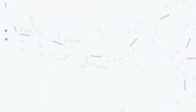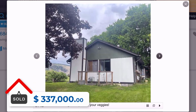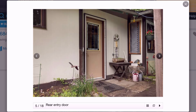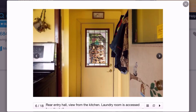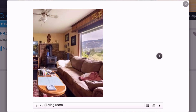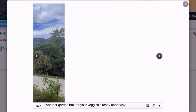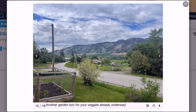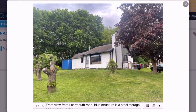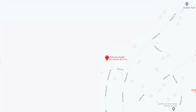Number 6 on our list, 5684 Learmouth Road. Sold for $337,000, listed at $349,000. Built in 1950. It's a nice picture of the front door and inside the front door. 2 bedroom, 1 bathroom, a little house on 0.27 of an acre in Lavington. So nice area. Someone was an avid guitar player, clearly. Rural location. Oh, duplicate pictures here too. Nice yard, some garden area. Sold for $337,000. Number 7 on our list, we're going out to the west side, 9580 Winchester Road.